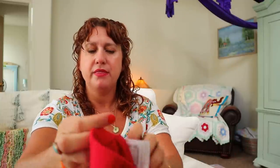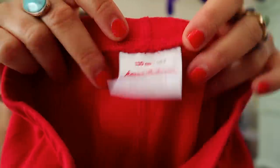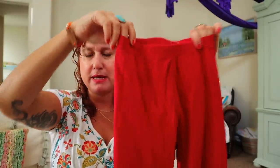What else do we have here? Oh, this is more Hanna Andersson. This is one of the baby kids brands that I'm willing to pick up. Right now what I'm doing is every time I'm at the bins and I see some Hanna Andersson, I just buy it and then I'm gonna lot it up. These non-special pieces. Like I know I got some Christmas tops last time.